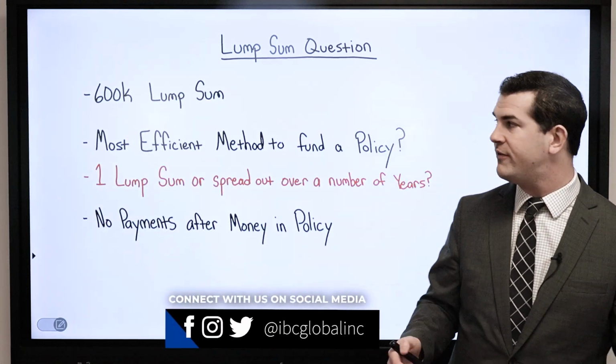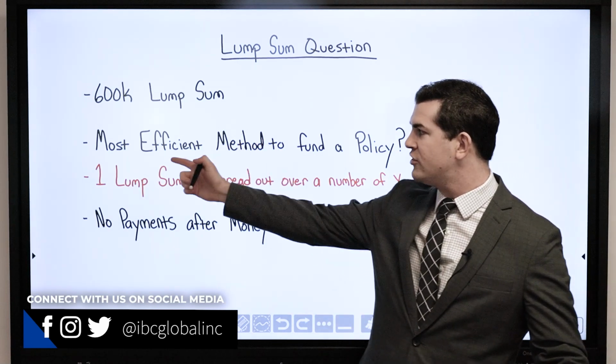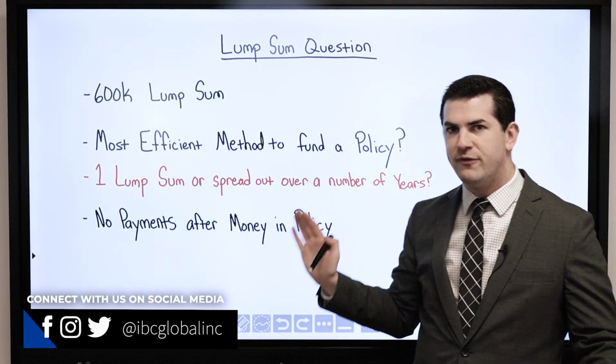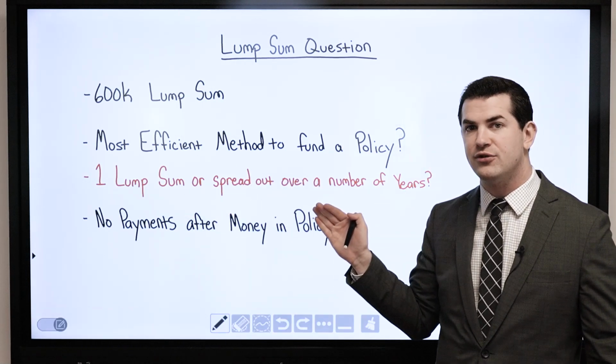The individual is 35 years old. Lump sum of money, $600,000. That's the amount of money they have. And the question again is, what is the most efficient method to fund a policy? Specifically, one lump sum, or do I spread it out over a number of years?